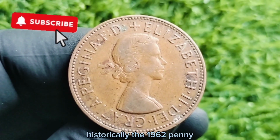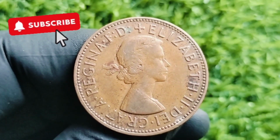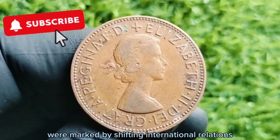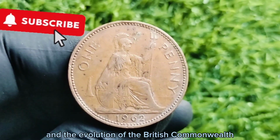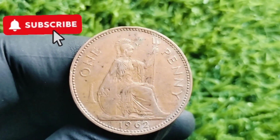Historically, the 1962 penny was minted during a period of global change. The early 1960s were marked by shifting international relations, post-war recovery, technological advancement, and the evolution of the British Commonwealth after the era of decolonization.